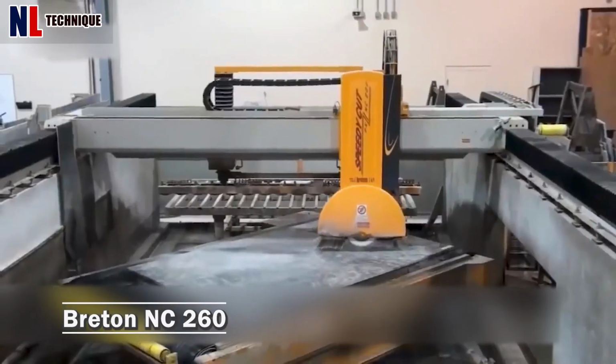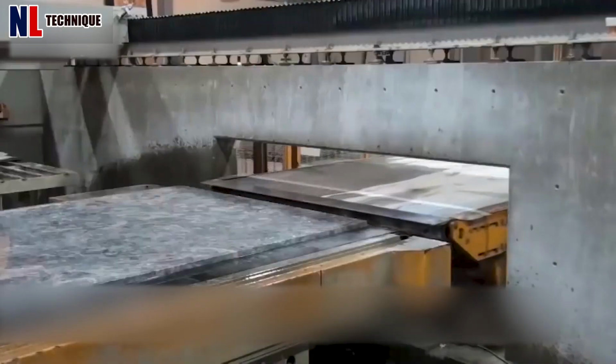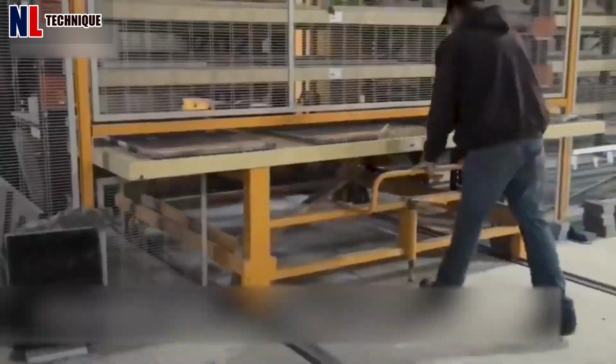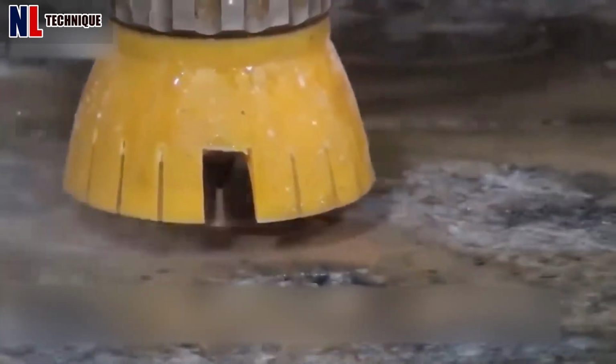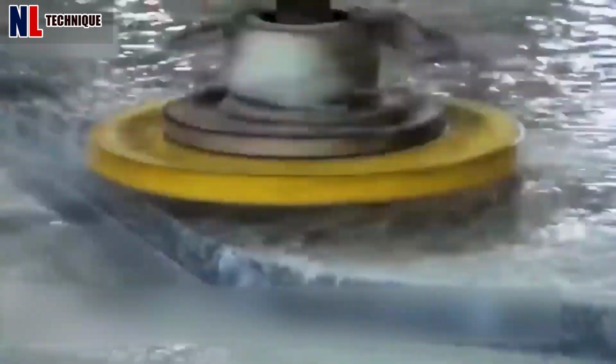The Breton NC260 is an advanced stone cutting machine with a maximum cutting length of 3,200 millimeters, a width of 1,600 millimeters, and a thickness of up to 30 millimeters. It features CNC control, adjustable cutting speed, and a water cooling system.